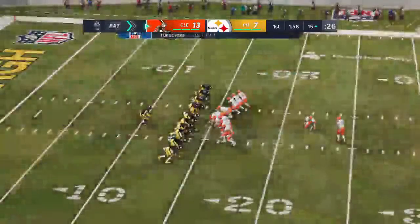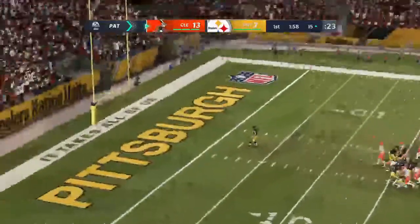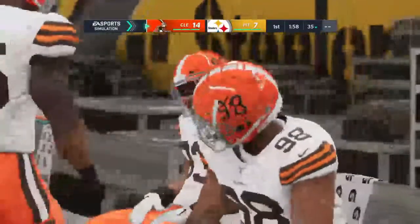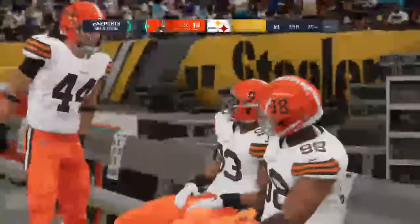Now Parkey for the extra point. It's up and good, and it's 14-7 now here in the first quarter. A heck of a play there defensively, getting the interception, navigating his way into the end zone for the touchdown.